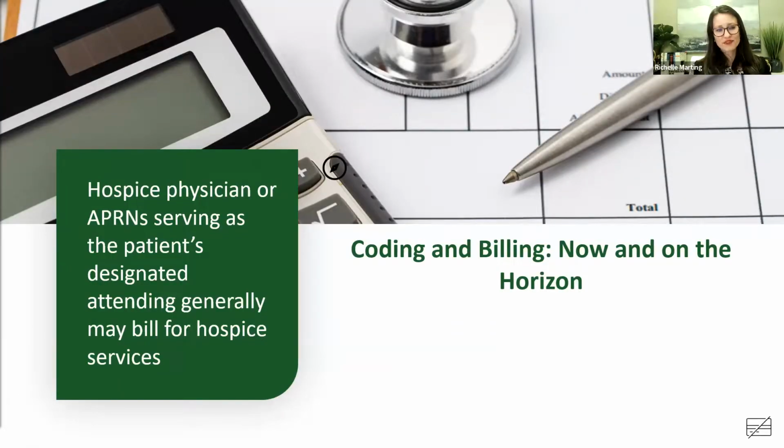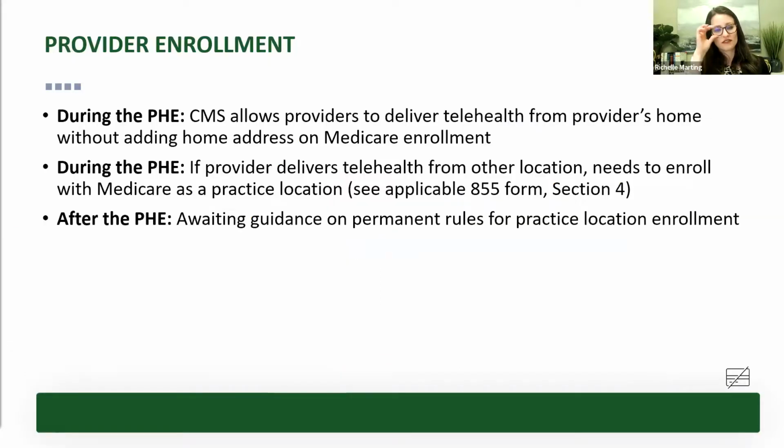All right, so let's look at some of the nuances of coding and billing for hospice services, particularly telehealth services during the PHE and beyond. One of the things to keep in mind, in particular for the professionals who may be separately billing for their hospice attending physician services or services that are unrelated to the patient's hospice diagnosis, is enrolling with Medicare from the place where they will be delivering their distant site telehealth service. Right now, if they're rendering those services from home, they don't have to register their home as a practice location with Medicare.